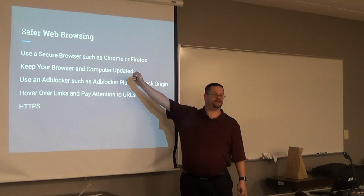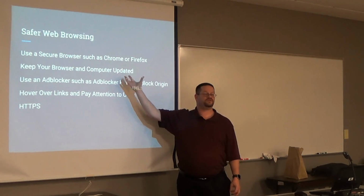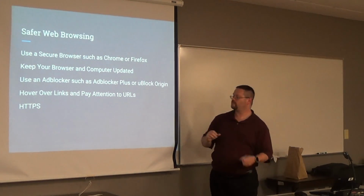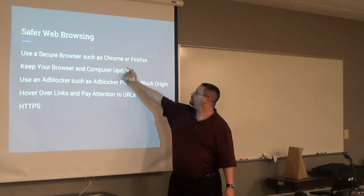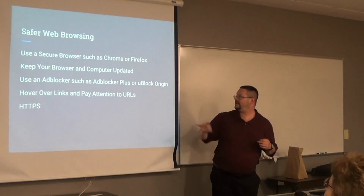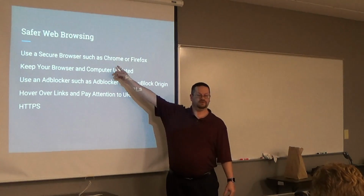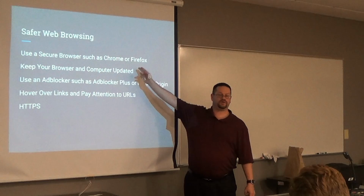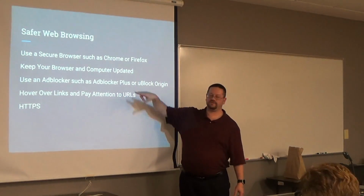Yep, these two I tend to lean towards, and the reason why is because, in addition to being secure in and of themselves, they also allow you to add in some extra plugins that help with security. Two of my favorites, you can install what's called an ad blocker. In both of these, you can have Adblock Plus and uBlock Origin. How do you get to that kind of stuff? In Chrome, it's in the web store. Go into the apps and web store. In Firefox, you want to look for extensions. If you go into your settings and extensions. Both of these are good.